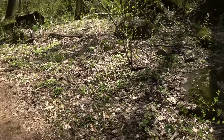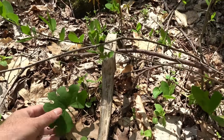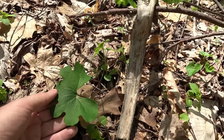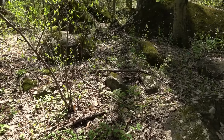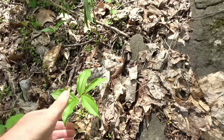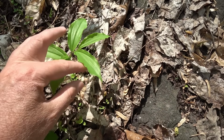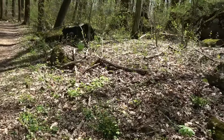Just noticing all kinds of plants. Here's bloodroot, just the leaves. I think I showed you the flowers earlier this spring. Yeah. Some interesting medicinal properties. Oh, up here is this is Solomon's seal. That's what this is called. I believe there's a false variety too, but that's Solomon's seal. A bunch of it up there. It's got some medicinal properties as well. I don't think I've done a video on that one yet.